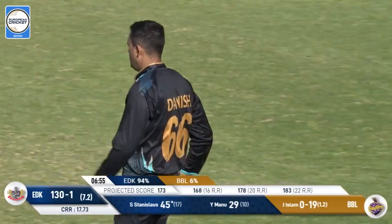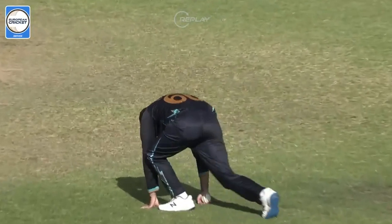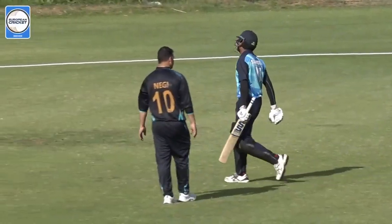And Stanislaus is going to depart over here. A good catch taken by Siddiqui. We saw him just run into his teammate earlier, which prevented him from taking the catch. No problem here whatsoever. Stanislaus falls 5 runs short of his half century.